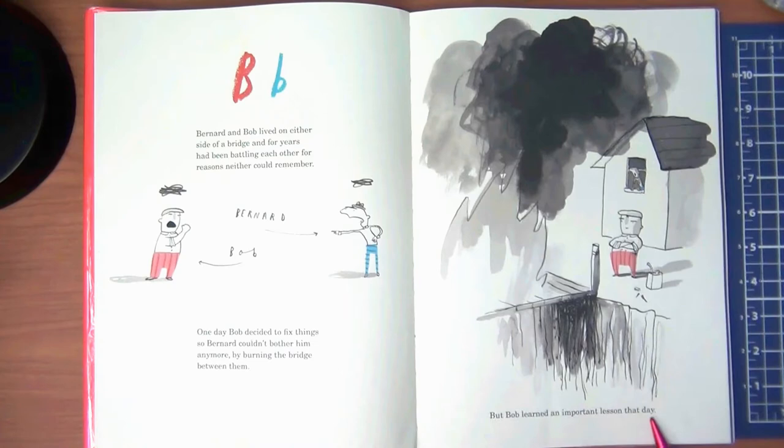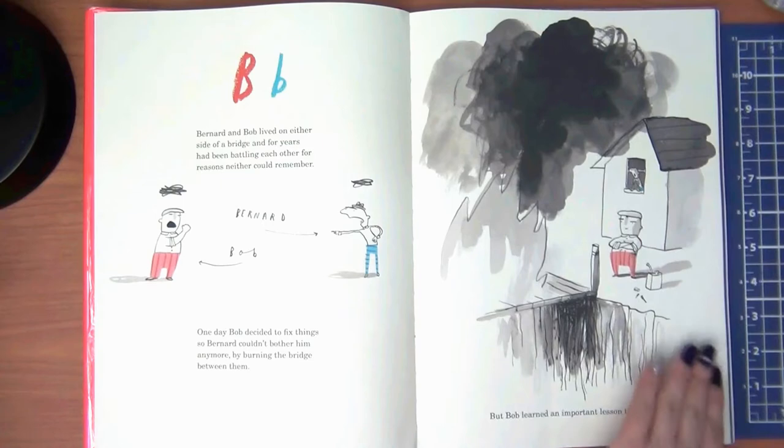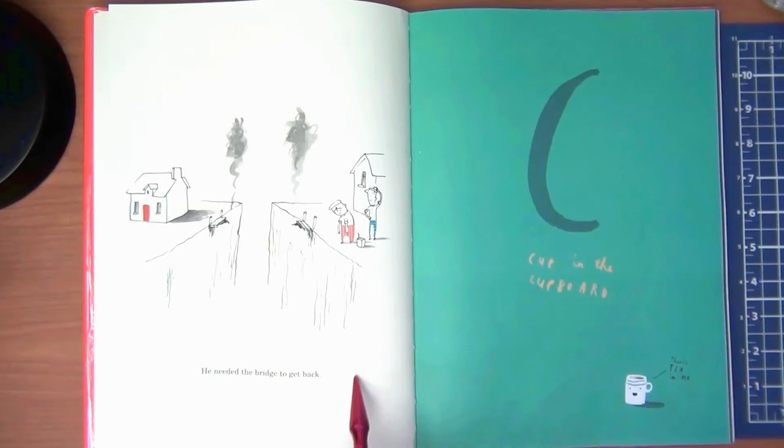Oh no! I'm so smart. He needed the bridge to get back. Whoops!